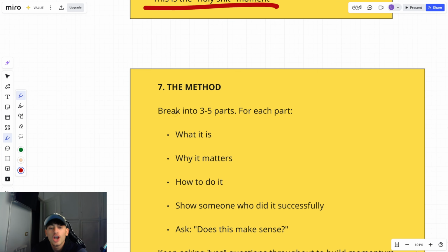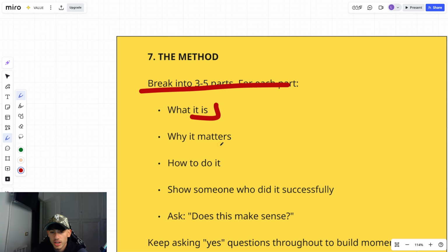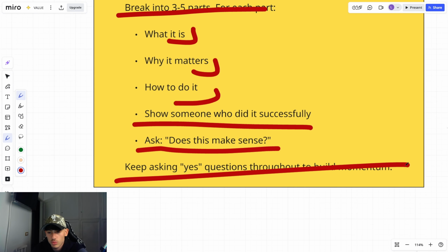Seventh, the method. You want to break your unique mechanism into 3 to 5 parts, and for each part you want to basically show what it is, why it matters, how to do it, show someone who did it successfully, and ask continuously, does this make sense? Do you see how much value I'm giving you 100% for free? And you want to keep asking yes questions throughout to build momentum.